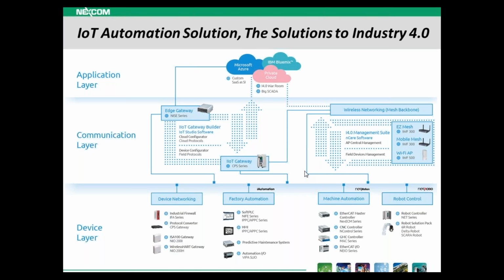We also have Wi-Fi wireless networking systems that can provide wireless communications if the manufacturer finds that cabling is an issue when they implement their solutions into their production lines. In that wireless networking product category, we have a software utility to remotely monitor all the wireless APs and also the devices that are connected to the APs.